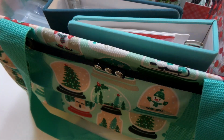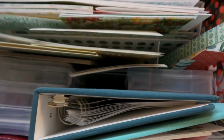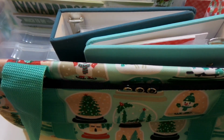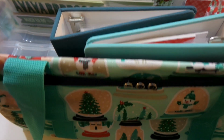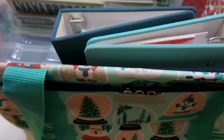So this is the tote that I have all of my December Daily products in. This is a tote from 31. I'm not a consultant with them. I just happen to have this one that I got on sale a while ago. So this pattern in particular is probably discontinued, but you can probably find similar totes on their website.